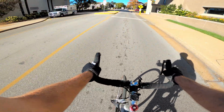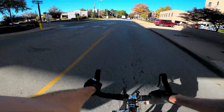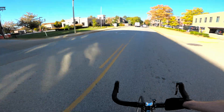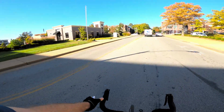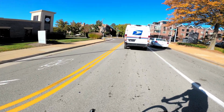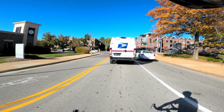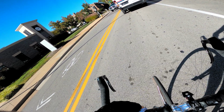Whew. A little chilly. Need to make a left here, so let's get in line. Whew. UPS guy don't have a license plate, or USPS I should say, Postal Service.